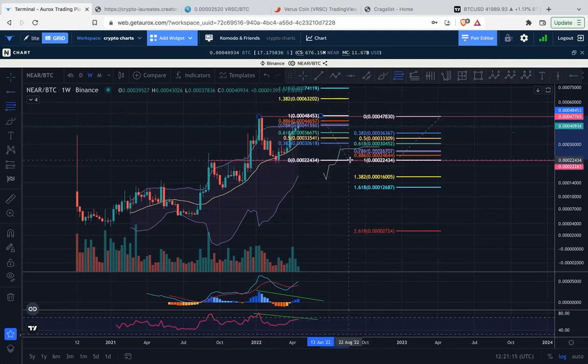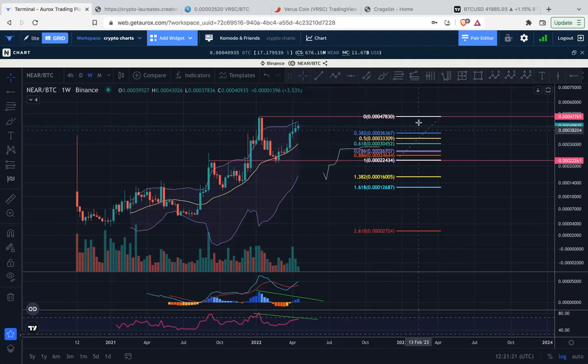Either way, your 50 level is right here at this yellow line, okay? And where you see that, interestingly, that 50 level is basically at this previous resistance level here. And you even see it with the wick over here.